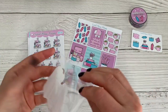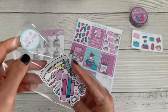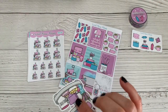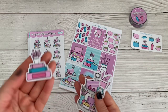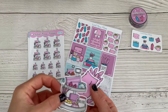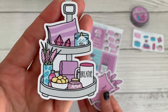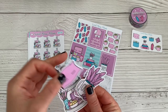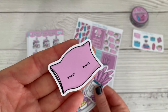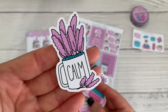We have a little package of die cuts, and in here we have the stack of books with the lavender, that coffee tray, the pillow, and the mug with the lavender.